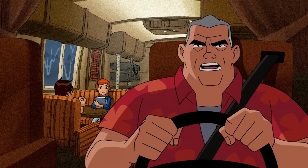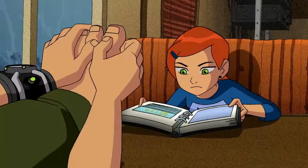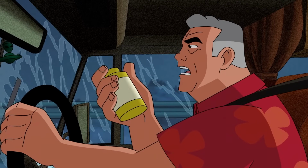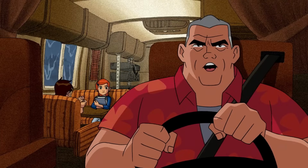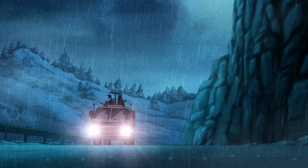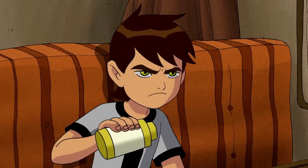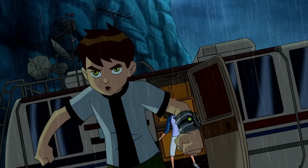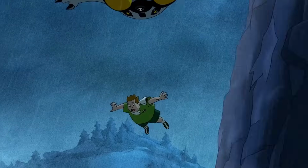In the RV, Ben and Gwen argue over whose birthday to celebrate, with Gwen insisting on hers while Ben dismisses her invitation. Max, mediating, suggests they stick to tradition and celebrate both on the same day. While driving, Max almost hits a boy, distracted by their quarrel, but the boy falls off a cliff. Ben, attempting to transform into Stinkfly, becomes Cannonbolt and saves him.